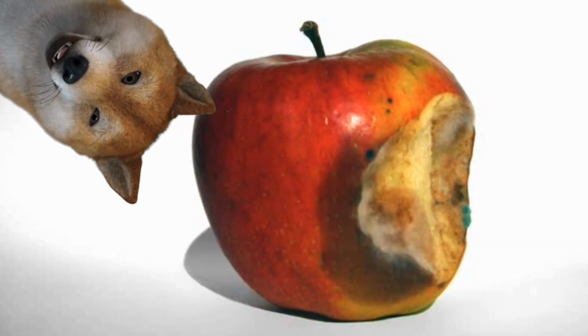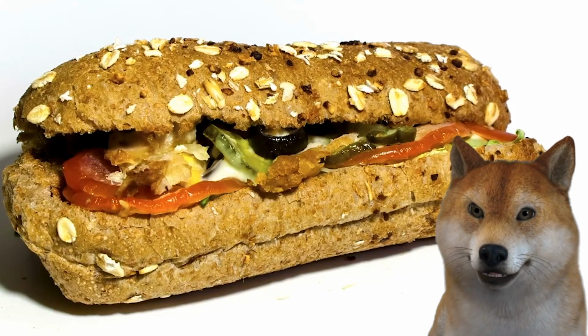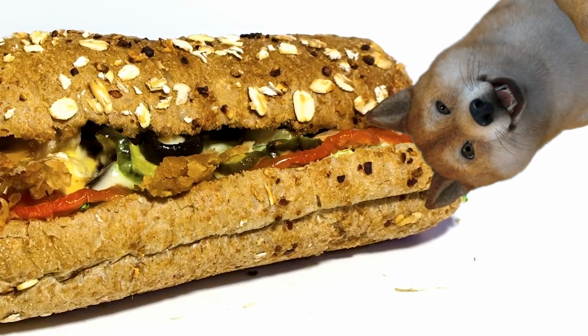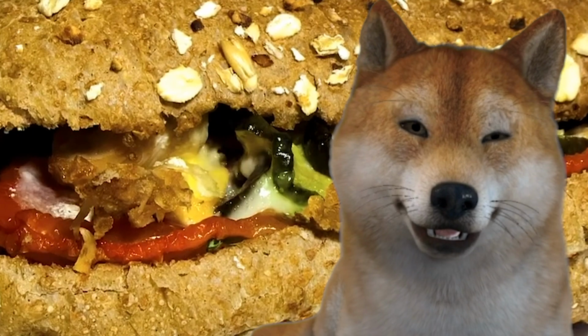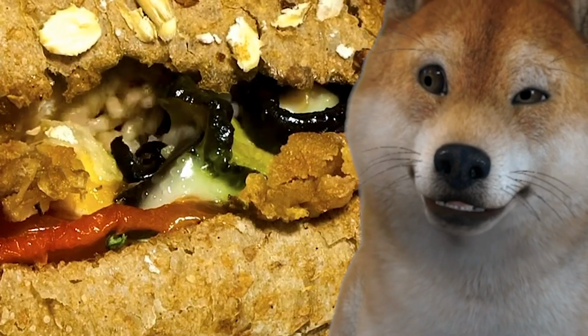It starts to grow mold after only a couple days, it looks like. So this is one day after being left out. I have no idea what's in this sandwich. Of course, there are the maggots again. The maggots always coming in clutch to destroy this food and make it all rotten.